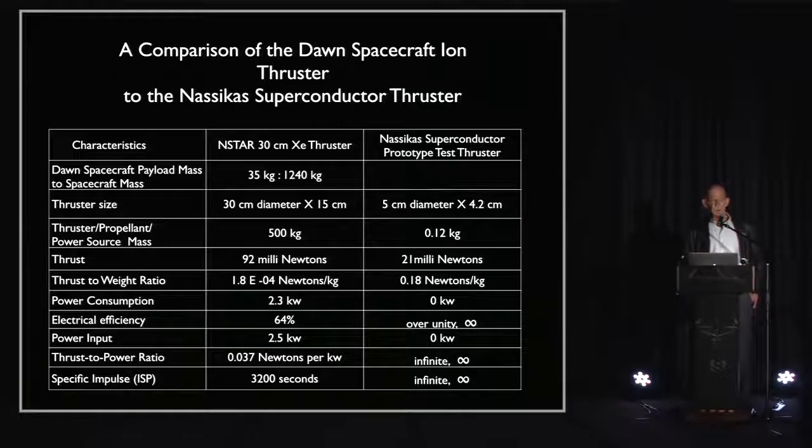And it's not limited how far it can go, whereas the Dawn thruster can only go as far as its fuel will take it. When the xenon runs out, then that's it. So they refer to that as specific impulse, 3,200 seconds. It's what they rate it at.